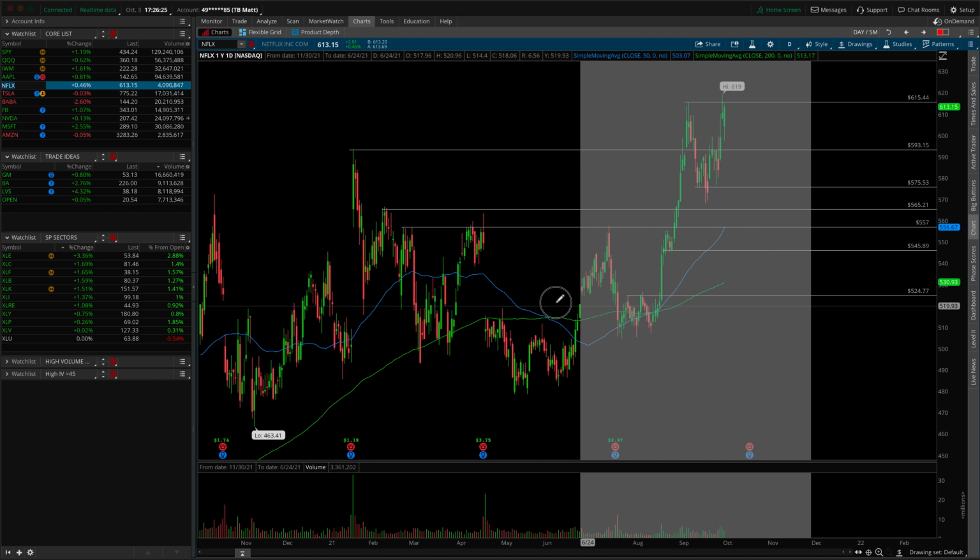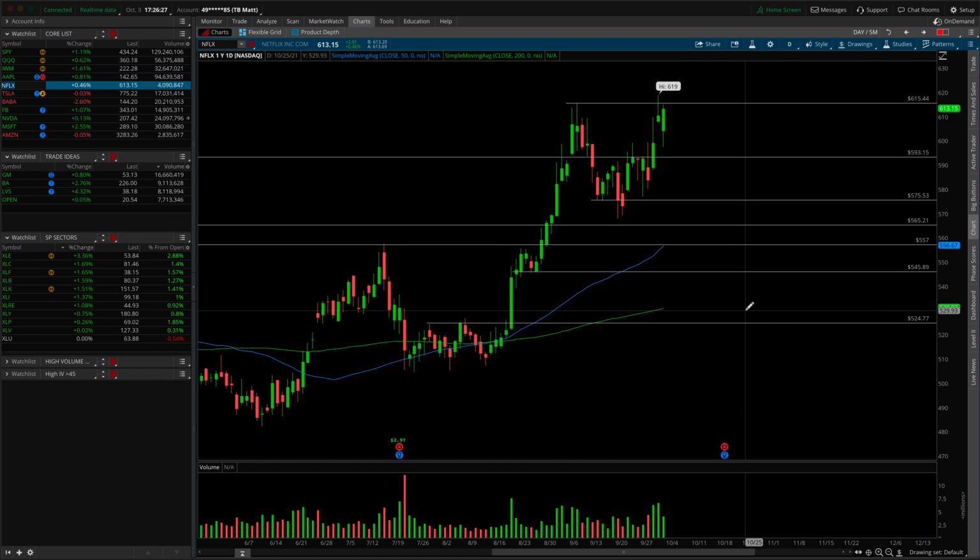Netflix, extreme relative strength into this week. I mean, my goodness, the whole market sort of felt like it was falling apart. This is actually just sitting just shy of all-time highs. Now, don't get me wrong, I can see earnings are around the corner. Maybe this is a pre-anticipatory run up here. I'm not entirely sure, and I would prefer not to speculate about earnings.